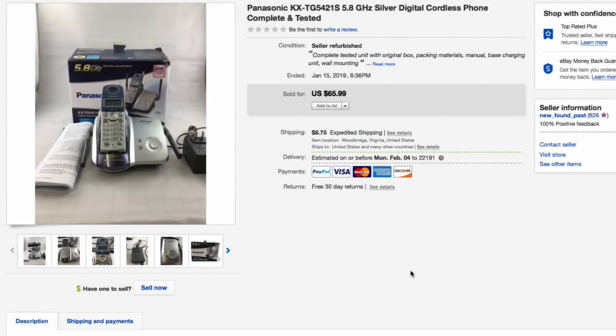Next up, a Panasonic silver digital cordless phone. This was complete and tested. I put refurbished on this because I did refurbish it. I replaced all the batteries, went through and tested it completely, cleaned the battery compartments, thoroughly tested and cleaned. And that's all refurbishing is: testing and cleaning and making sure everything works as it should. I had this listed for $65.99, and I took a best offer of $50 plus shipping. I pick these up all the time in that $5 to $10 range, and I think this one was more like $5.